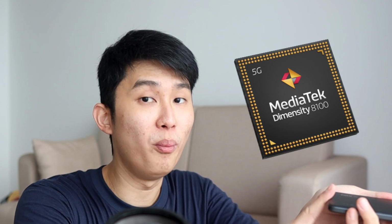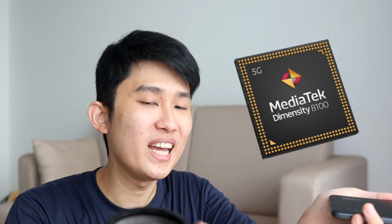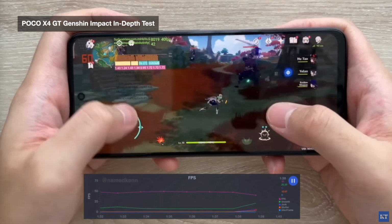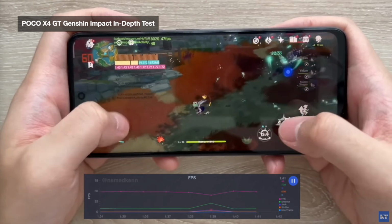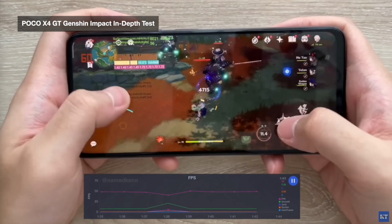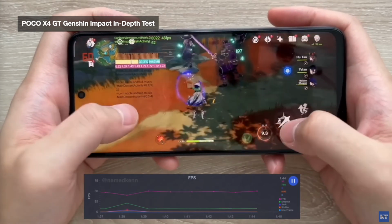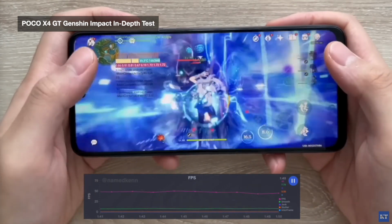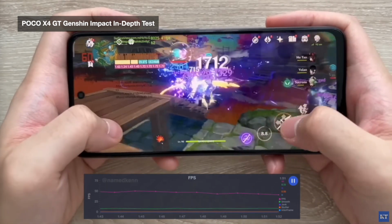This, at the moment, is the best phone in my Genshin Impact test for its excellent thermals and performance management. It displays the most stable FPS that blows the competition away, and it doesn't throttle as much. Because when it does, which is around 45 degrees, it still keeps a stable, sustained performance.